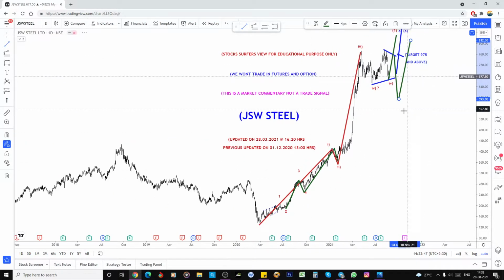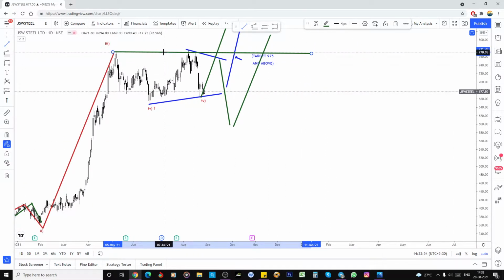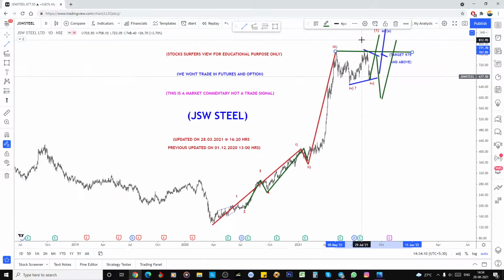So on any condition, I'm looking only for one more new high, because it has already broken the previous high. So that could be a running triangle, or that could be a running flat. From here it can shoot. Otherwise, if it is an XYZ formation, it can be an expanded flat. And from here anyway, I'm looking only for the upper side.